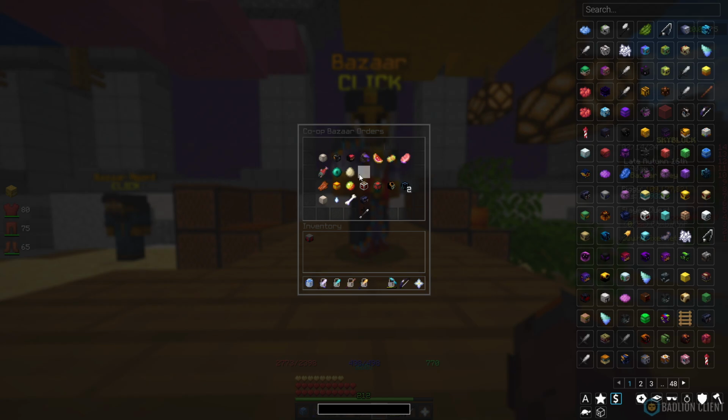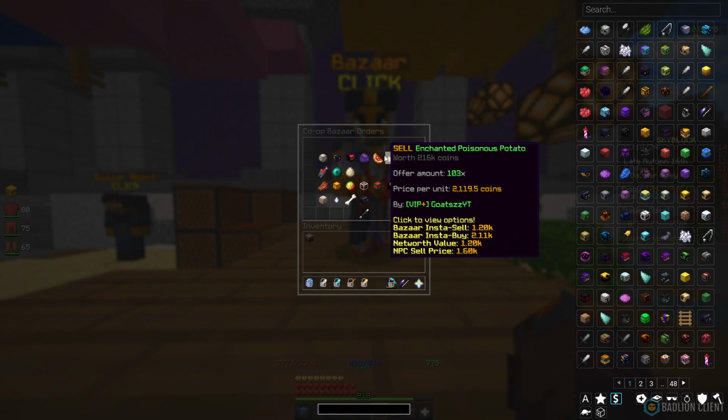However, if you're someone like me where you find yourself relatively busy, and you can't play that much Hypixel, and you want to just earn some coins other than, obviously, the minions, this can be an amazing way to earn some extra money, is just by investing.